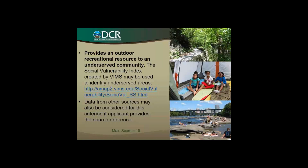Then we go into evaluating whether this provides a resource for an underserved community. Sue touched on this in her introduction about the VIMS Social Vulnerability Index. You can use that resource, or if you have other resources, please do provide those, but send a link or screenshot to justify where those sources were procured. A maximum score of 15 is available on this category.